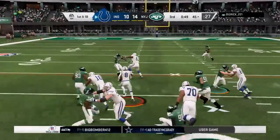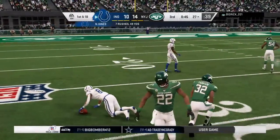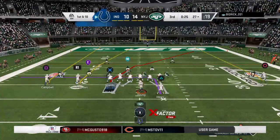On 1st down, it's Hines. He's got the 1st down here inside the 30 and down to the 27-yard line. Good yardage there for the Colts, 18 and a 1st down.